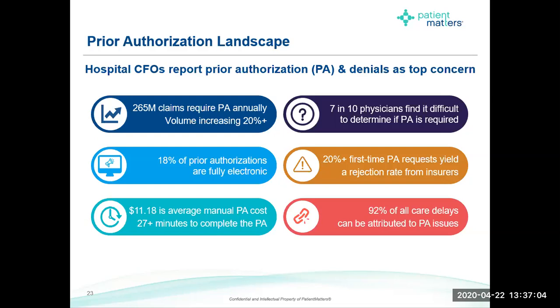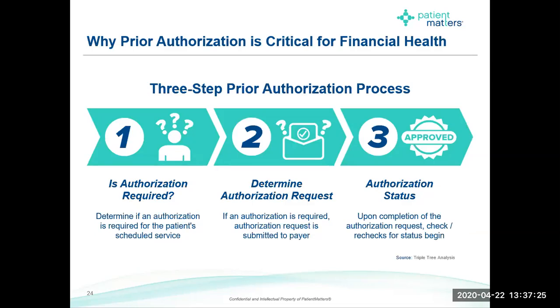I was not surprised, but I was amazed to see that 92% of all non-clinical care delays are because of patients waiting and providers waiting for prior authorization. That is a lot of unnecessary delay in care that can be avoided if you have a tool that helps address prior authorization. And one of the key components with prior authorization is really making sure that your tool can accomplish the three critical steps, all three of them. The first one being determination.